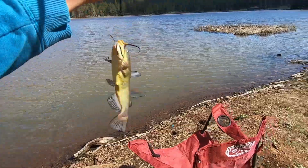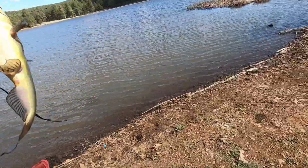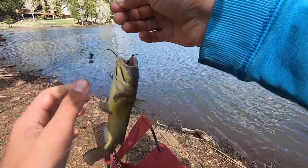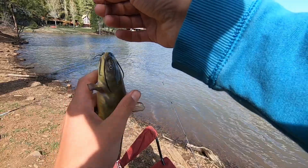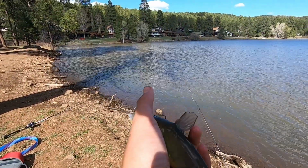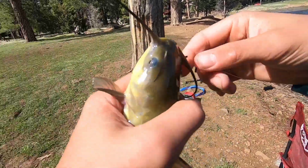Number two on the day. This one's a pretty much common one. The other one looked a little different. This one is pretty much, and as you can see, it's about the same size, because it's about how big they get.